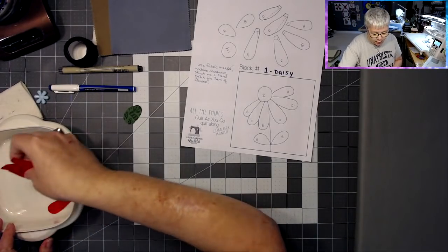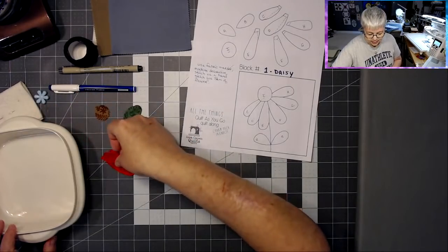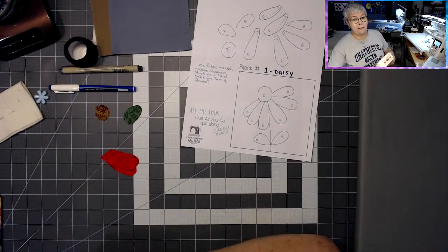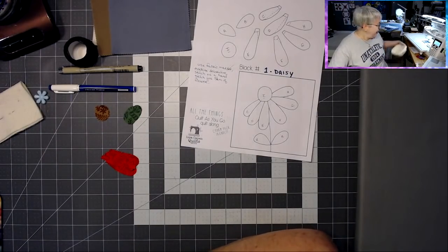Just to let y'all know, I have used Heat and Bond Featherlight. It seems to be my newest favorite fusible product, because here lately I've been doing lots of hand sewing and I can get my needle through that adhesive a lot easier.